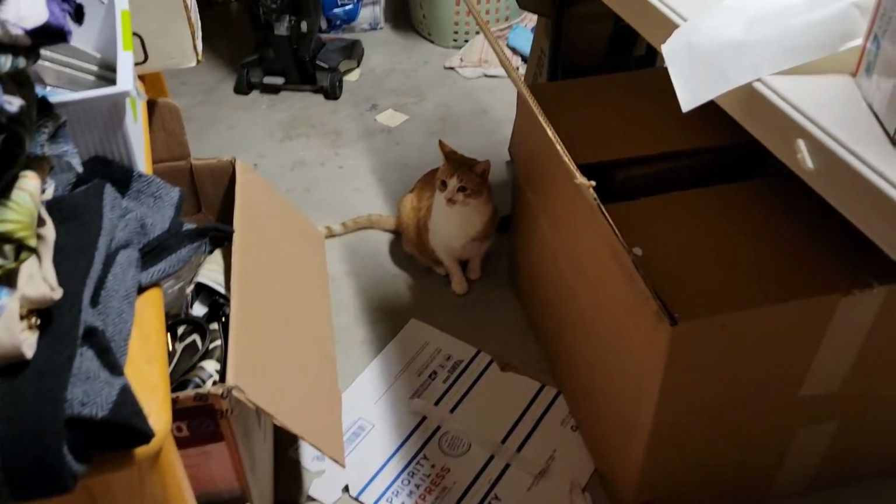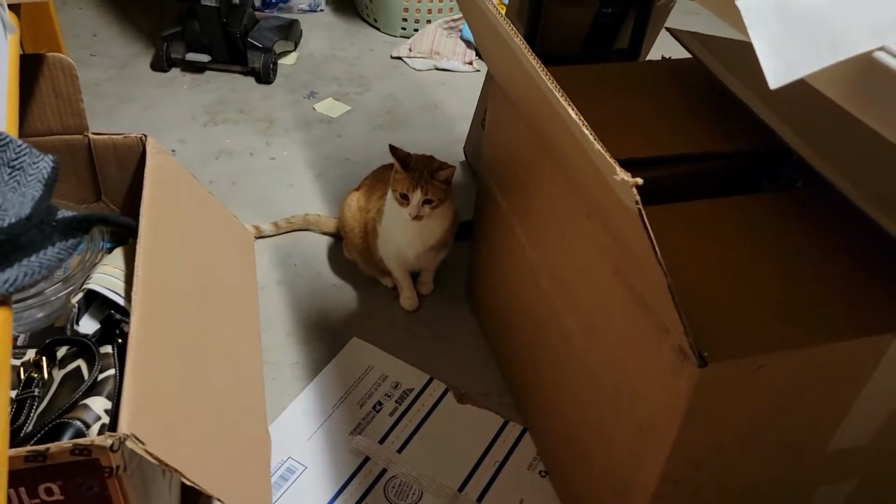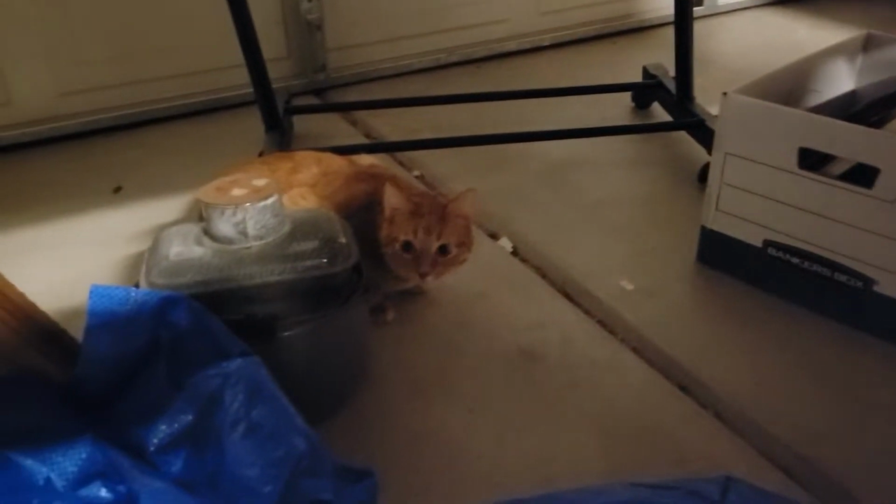I came out here to pull my next order, and I see helper number one. Helper number two, he blends in. Kuga, what are you doing?